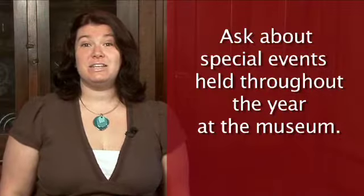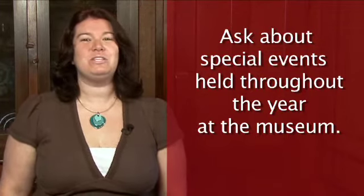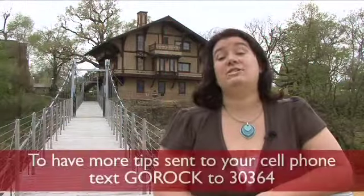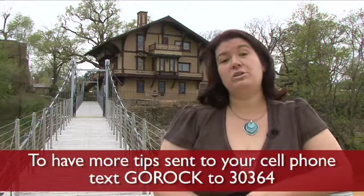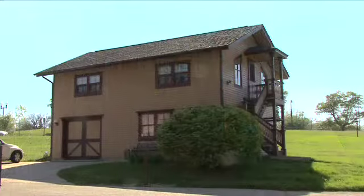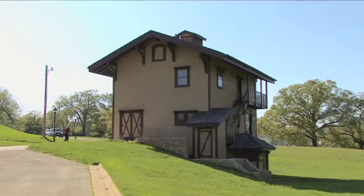Ask about special events that are held throughout the year, including Mallet Mayhem, an old-fashioned croquet tournament held at the museum each fall. This house is an example of Swiss architecture that Robert Tinker was inspired to create when he took a trip to Europe in 1862. The barn and carriage house that stand today are reproductions of structures that were originally on the property.